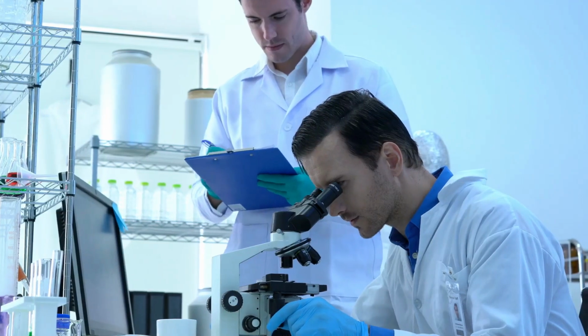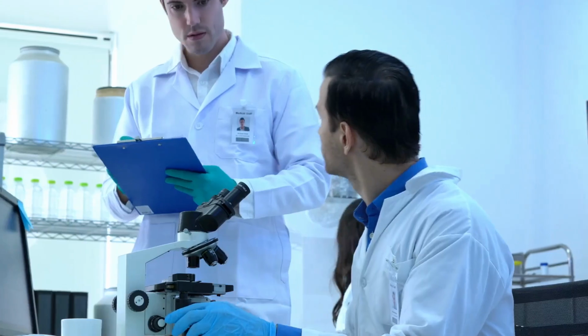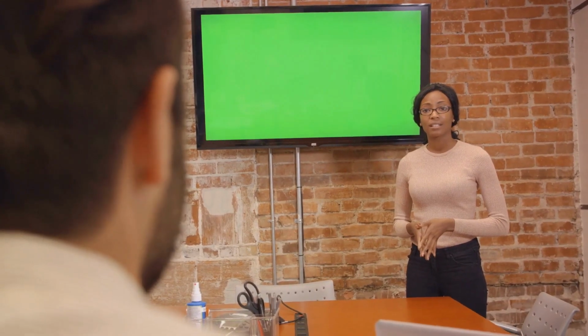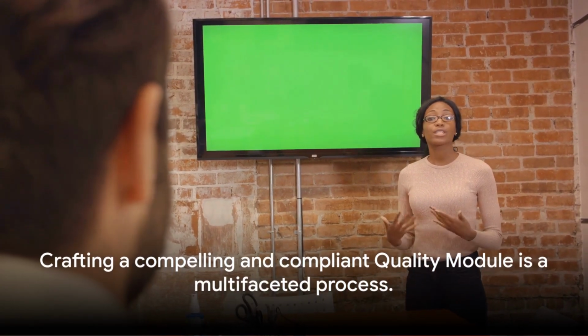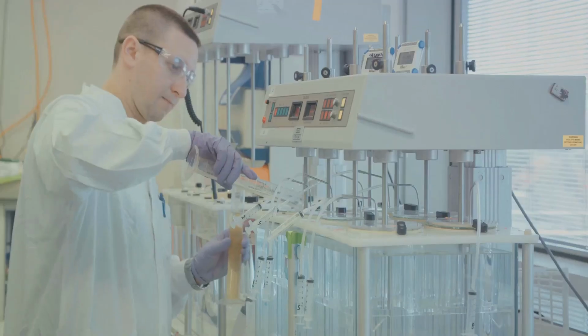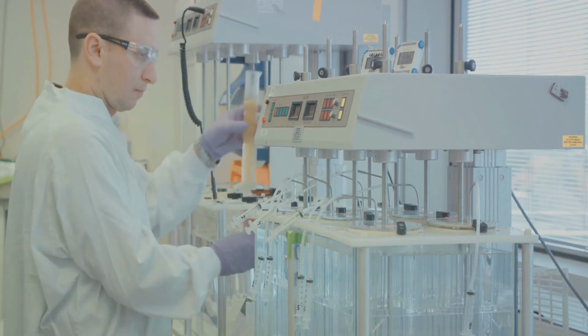In conclusion, crafting a compelling and compliant quality module is a multifaceted process. It requires a comprehensive understanding of the drug substance and product, a clear and concise presentation of data, and an ability to meet the unique regulatory standards of different authorities. Additionally, leveraging Increasy's extensive experience with FDA and EMA submissions is instrumental. It can help strategically position the stories in the quality module, making them more impactful and persuasive.